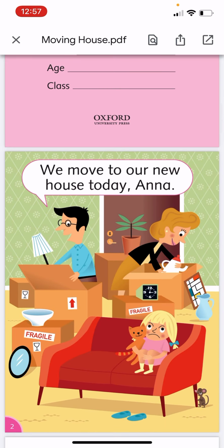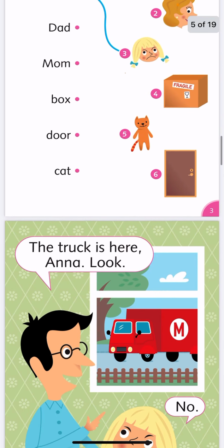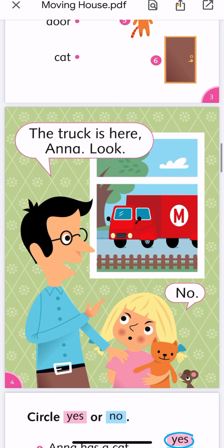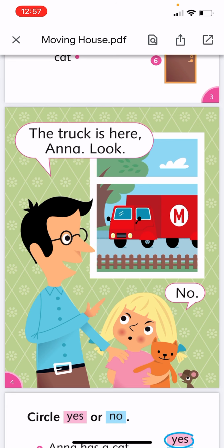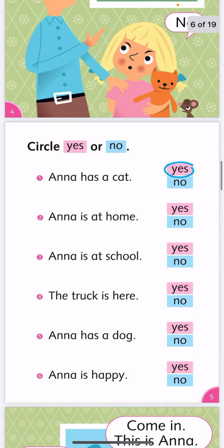We moved to our new house today, Anna. Anna? Yes? Yes. The truck is here, Anna. Look! No! Yeah, circle, yeah.